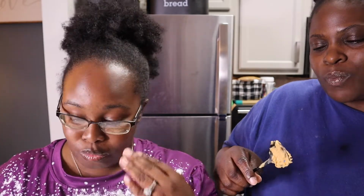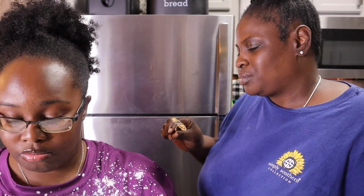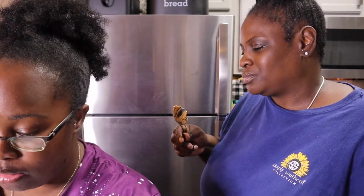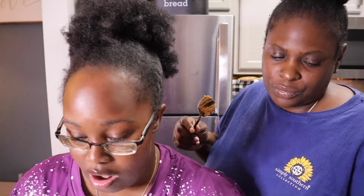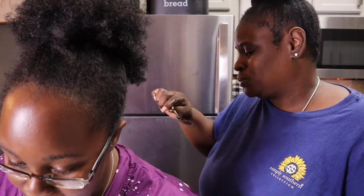I'm not a peanut butter fan, but I don't dislike this because it has M&M's in it. We really got this one for the kids. So I'll be back with the next flavor.